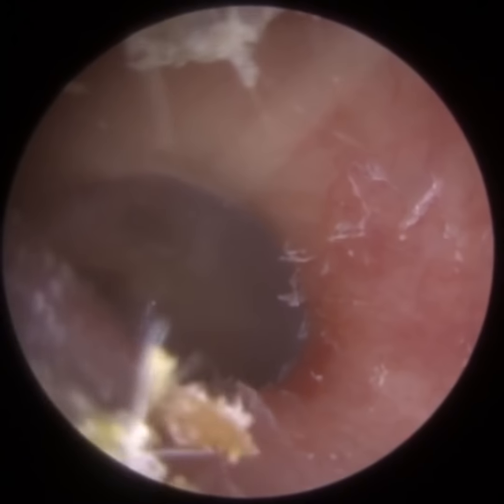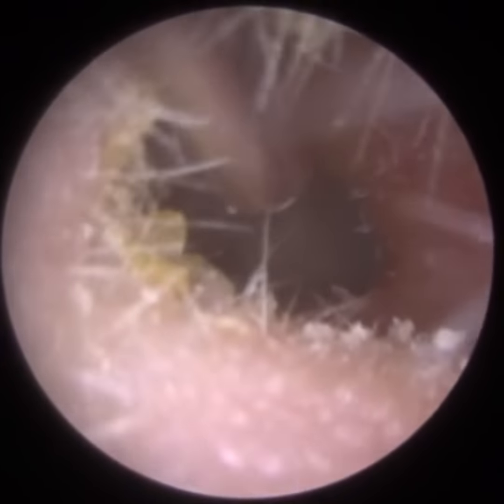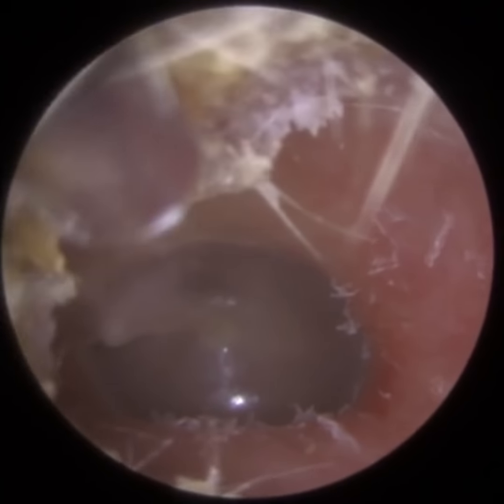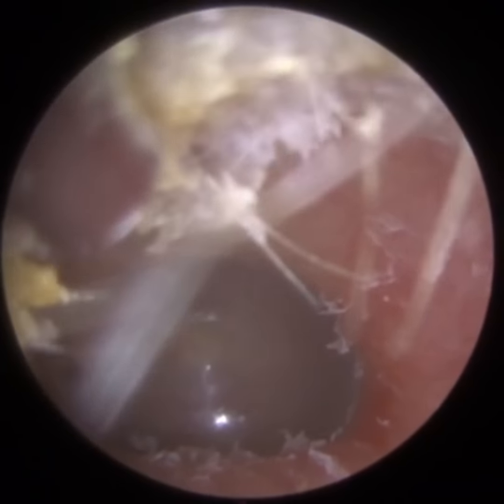So again, we're on the lateral anterior canal wall. So lateral again near the entrance, on the anterior, so these are the front parts. There's some more crusty dead skin here, so it's a bit more tightly adhered. Now, because we're on the cartilaginous portion, the outer third, we can just put a bit more pressure to loosen this. We wouldn't be able to do this on the bony part. It would be very uncomfortable for the patient if we did.